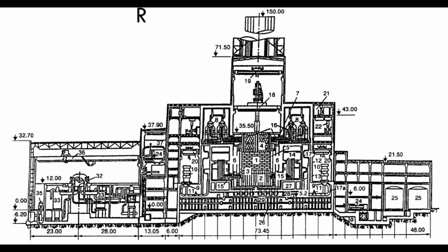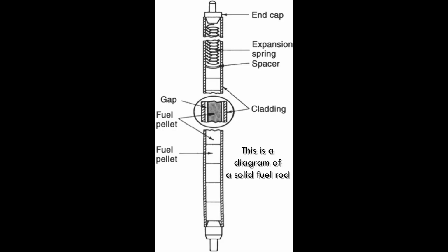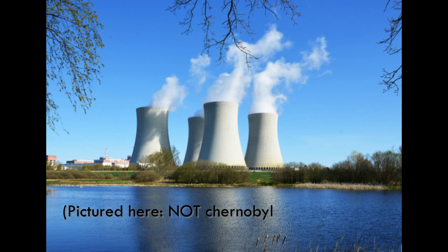But before we talk about that, we need to talk about RBMK-1000 nuclear reactors, like I said I would before. They're a solid fuel nuclear reactor capable of producing thousands of megawatt hours of energy. What in the ever-living hell is a solid fuel reactor, you may ask? Well, it's a nuclear reactor that uses solid uranium fuel rods.